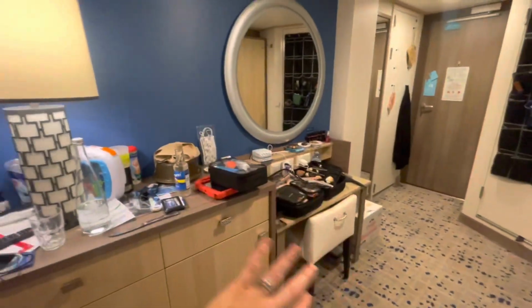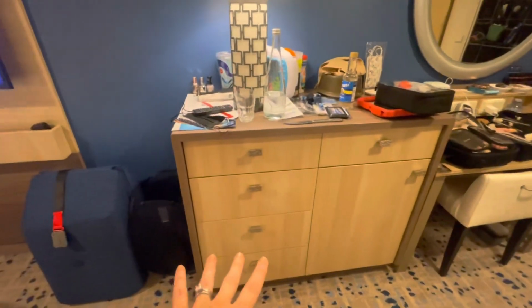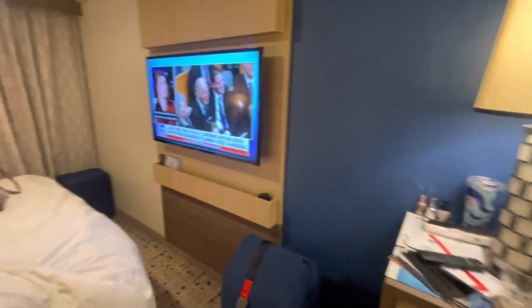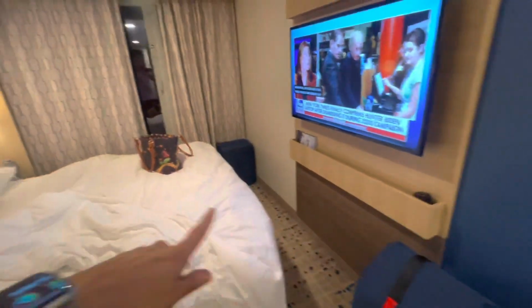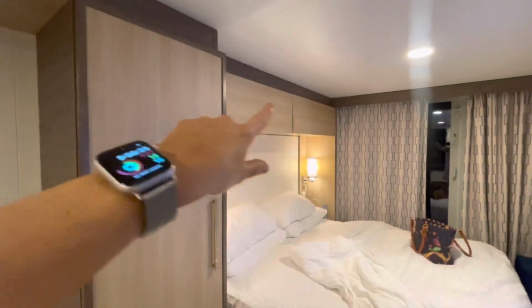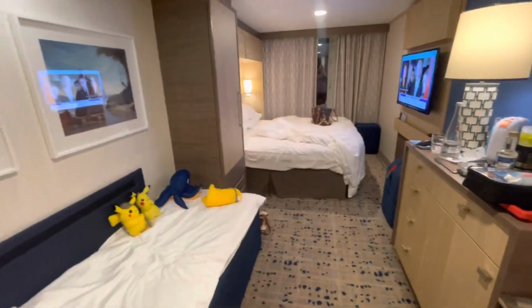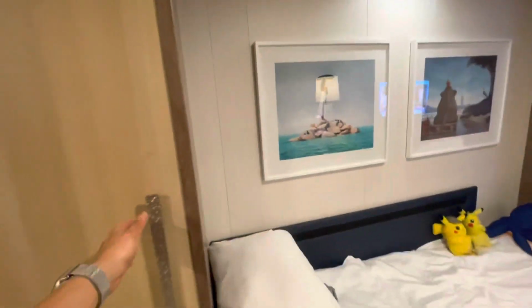Obviously, that is all my makeup. Just a lot of stuff. But we have quite a bit of storage here. So I was able to put some stuff there as well. We do have a balcony. I'll show that tomorrow. But we have storage here, storage here. We have some drawers there as well. We were able to put our suitcases underneath the bed as well.